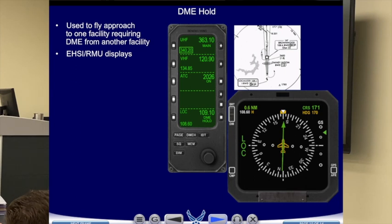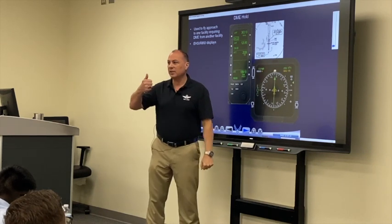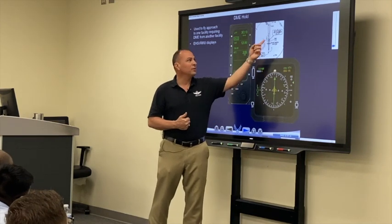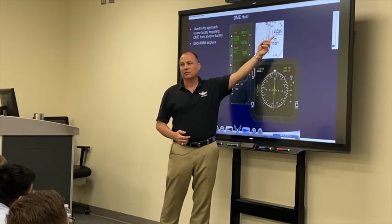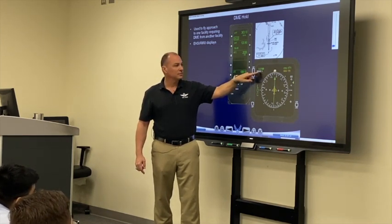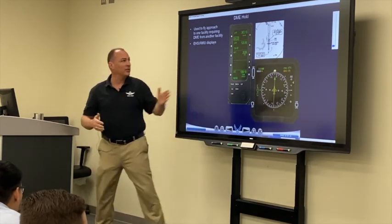DME Hold. This is how the functionality of it works. Just bear with me here. So the Brownwood VOR DME, which is that symbol right there, is where I'm getting DME for this approach. But the approach is a localizer. But the localizer signal doesn't have DME. It's using this nav aid for DME. So how am I going to do this? Well, I tune this first, the Brownwood VOR DME, which is 108.6, and then I press DME Hold. I get DME Hold here, and I'm holding DME from that. Now I turn in the localizer 109.1, and now I've got my course guidance down final. Just see how that works? I'm using one nav aid for distance and the other nav aid for my course alignment.